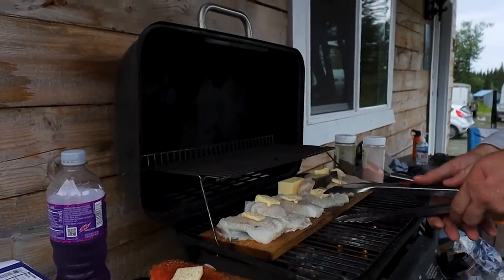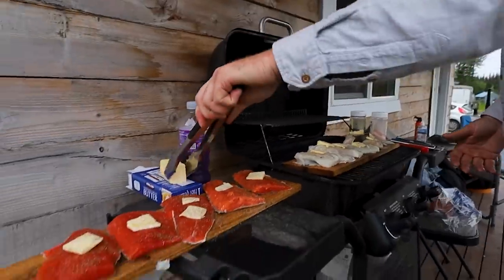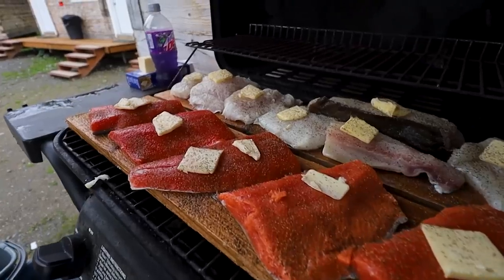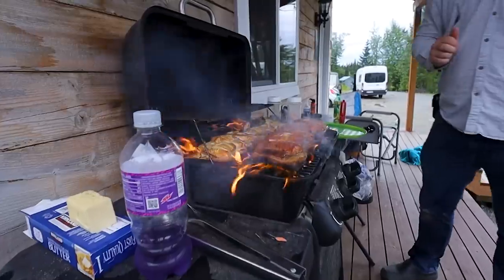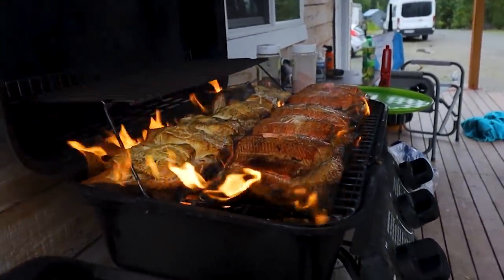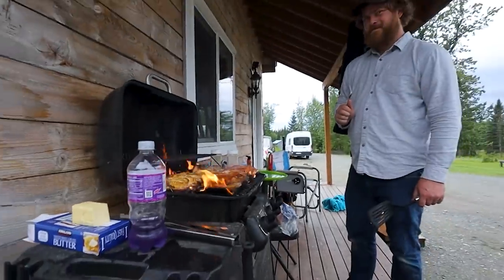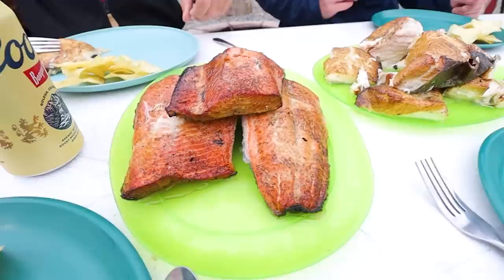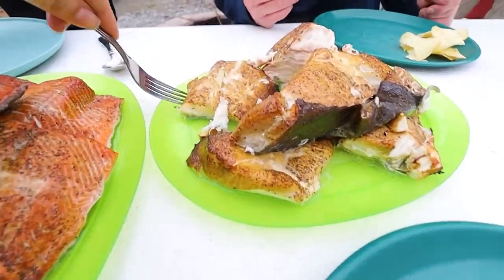Hold on. That would be too much. Too much butter. That's how you cook salmon. That looks dope. Yeah, this looks amazing. Who caught this one? You know? We don't know. Once they're packed, it's hard to tell.